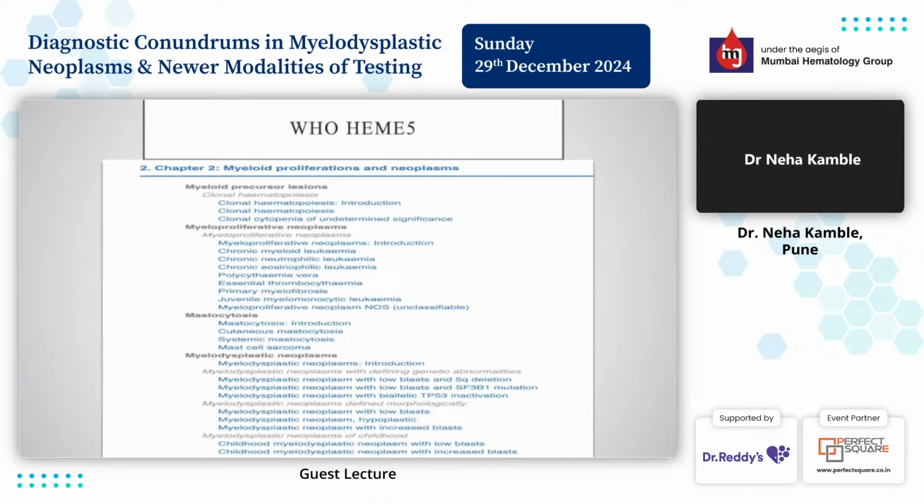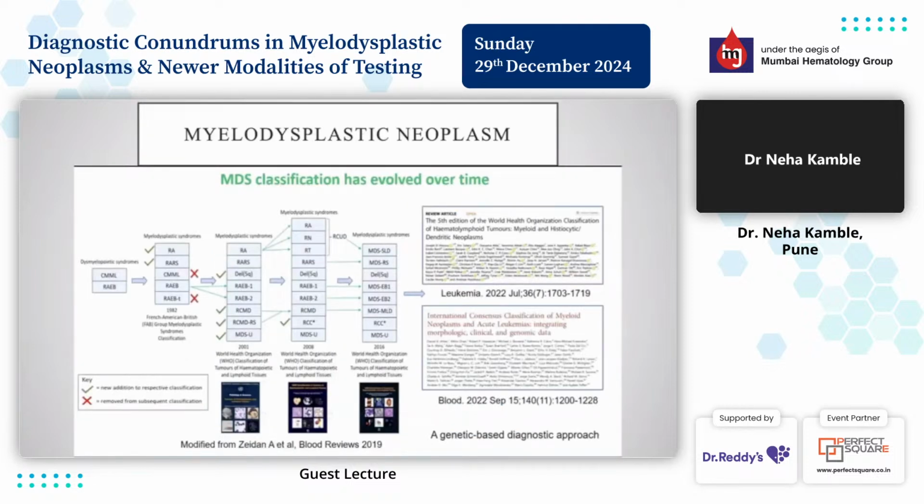So with this knowledge, WHO HAEM5 has come up with major categories for myelodysplastic neoplasm: myelodysplastic neoplasm with defining genetic abnormalities, myelodysplastic neoplasm defined morphologically, and myelodysplastic neoplasm of childhood. For today, we are going to consider the first two, since there's quite a diagnostic overlap between them, and a lot of confusion as to which case has to be put in which category. So a lot of stress will be given on the first two.